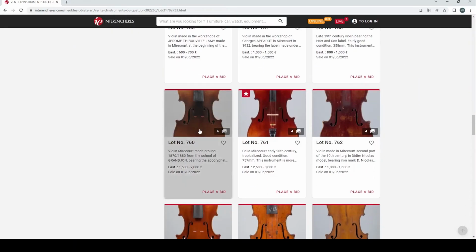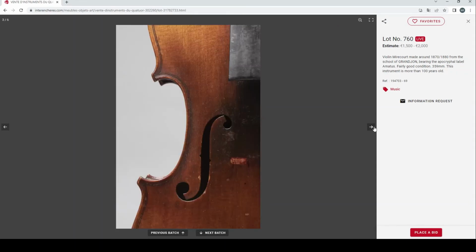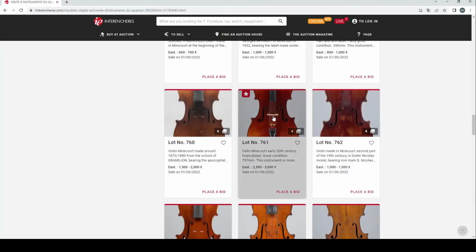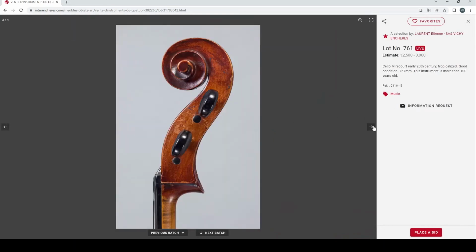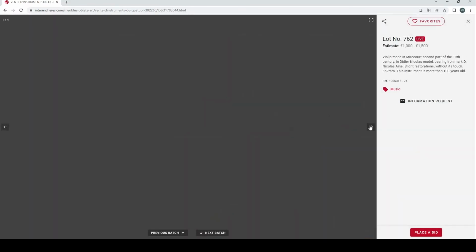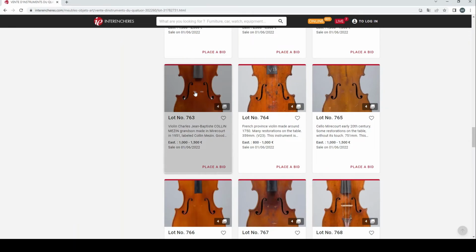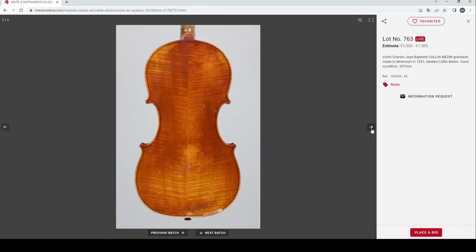And carrying on. Mirecourt violin, School of Grandjean. A cello, Mirecourt, 20th century. Violin made in Mirecourt, second half of the 19th century. Violin by Charles Jean-Baptiste Colomazin.